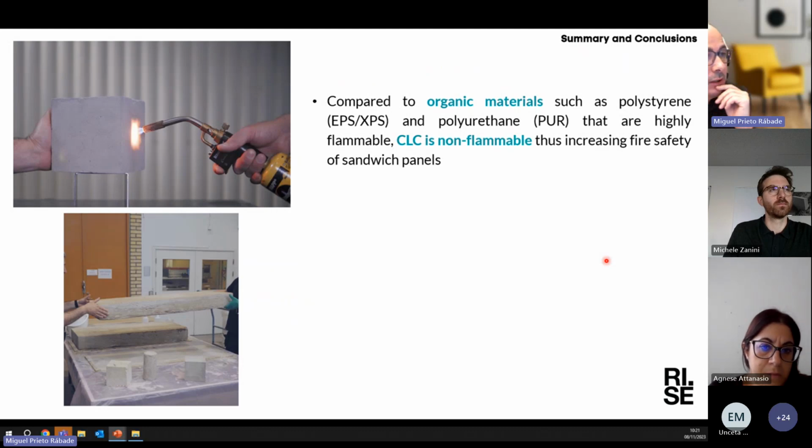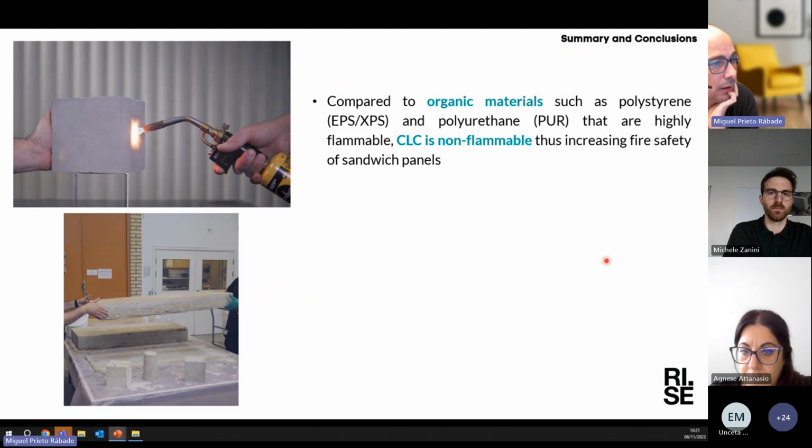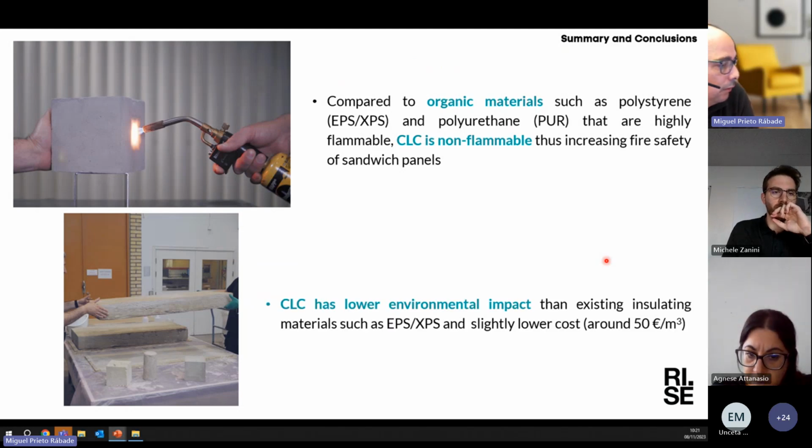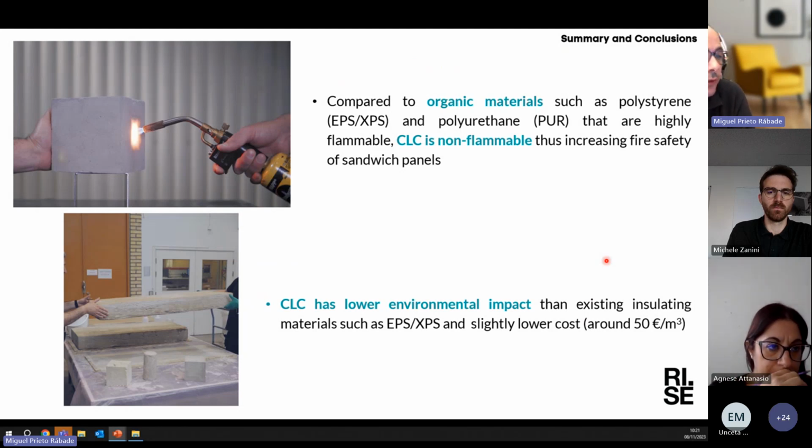Compared to organic materials such as polystyrene and polyurethane foam that are highly flammable, CLC is non-flammable and therefore increases fire safety of the concrete sandwich panels. Also, CLC has a lower environmental impact than existing insulation materials such as EPS and a slightly lower cost. So we have accounted for a cost of around 50 euros per cubic meter for CLC insulating material.